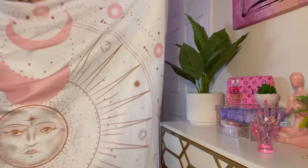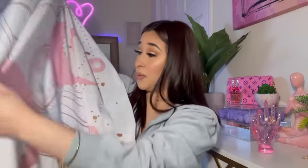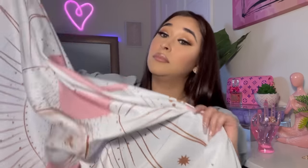But yeah, I love this design. I'm obsessed with it. I'm so glad that I got it. They had a million different tapestries, which I looked through mostly, majority all of them, and this one I love the most. Okay guys, so that's going to be it for the SHEIN accessories haul.